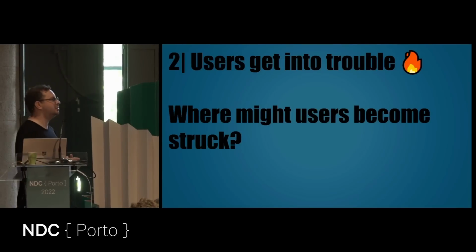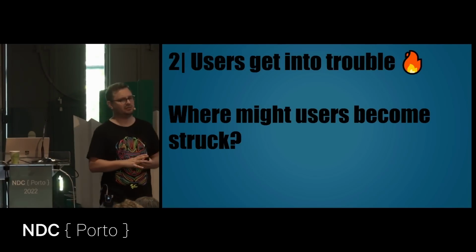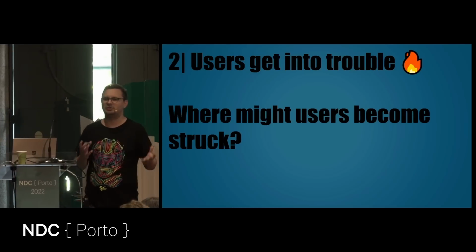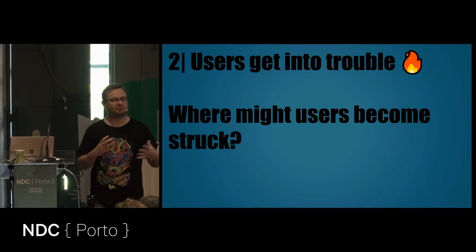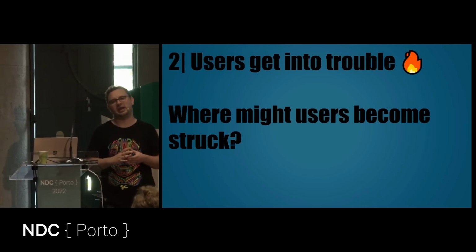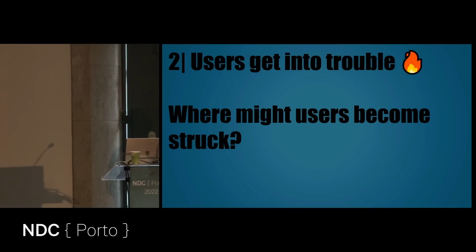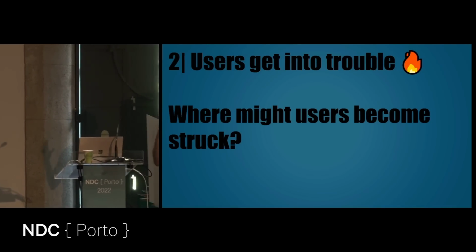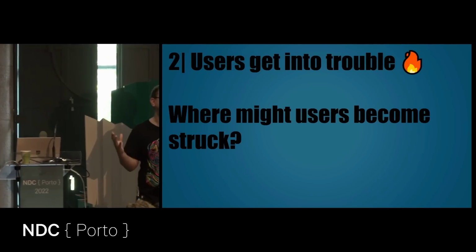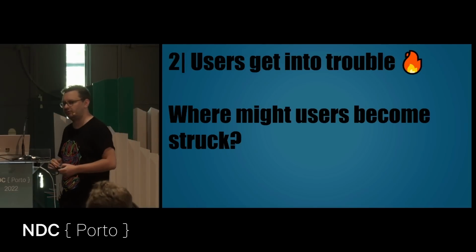We also need to know that users are going to get into trouble. It's a reality, it's an inevitability that something is going to go wrong. They're not going to understand, they're going to miss something, or something's going to break. So where are they going to likely get stuck? And how can we catch them to make sure that that doesn't happen for too long? We don't want them to spend days hitting their head against a wall where we could have a troubleshooting page of the most common errors that they could search through and find what they're looking for.